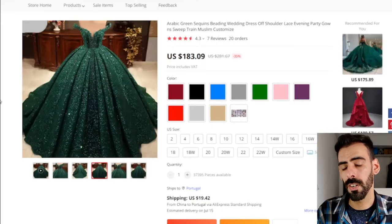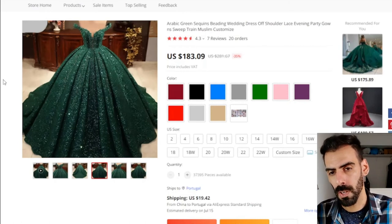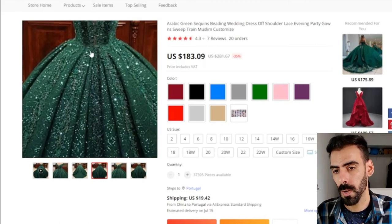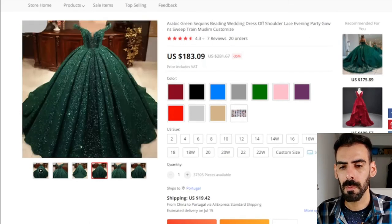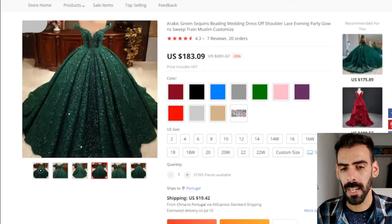Okay, so this is the third dress, the last for today, and this is a very beautiful green dress. You can see that the whole fabric is worked with sequins. I believe those are sequins. I think I've reviewed a dress kind of like this, but the cut was different and I think it was a different color, but I saw this one and also wanted to review it. Very beautiful.